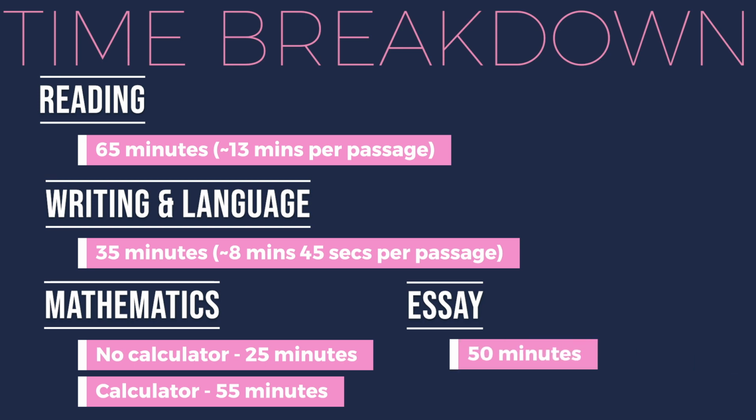Even if you run out of time when you're practicing, keep going. Just put a mark on your page where the timer ran out. That way you can figure out how much pacing is an issue for you, if you need to work on your time management, and things like that. But you definitely want to finish the entire section to get as much practice as possible.